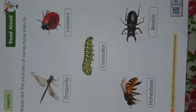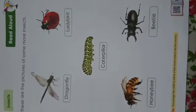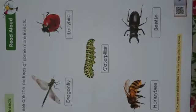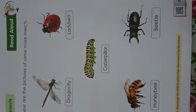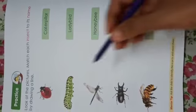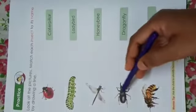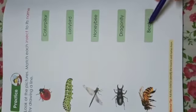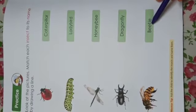So you just learned about the insects. What are the insects? Where are they found? Mostly they are found on the plants, right? So let's do some activity with it. Here you can see on the one side all the insects' pictures are given, and on the other side the names of the insects. You have to match the picture with its name.